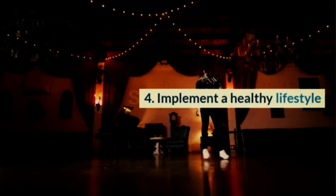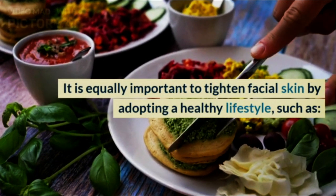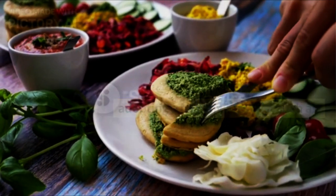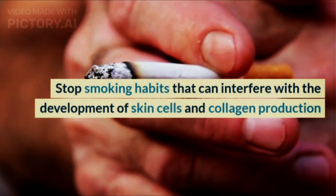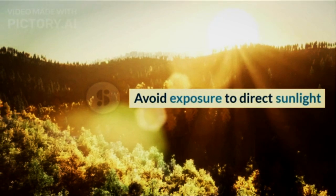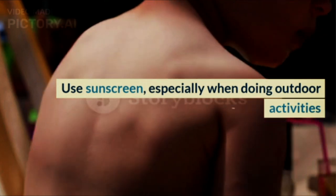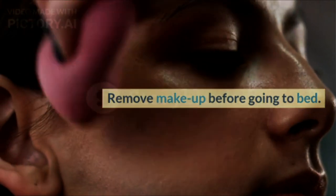4. Implement a healthy lifestyle. It is equally important to tighten facial skin by adopting a healthy lifestyle, such as exercise regularly. Stop smoking habits that can interfere with the development of skin cells and collagen production. Avoid exposure to direct sunlight. Use sunscreen, especially when doing outdoor activities. Remove makeup before going to bed.